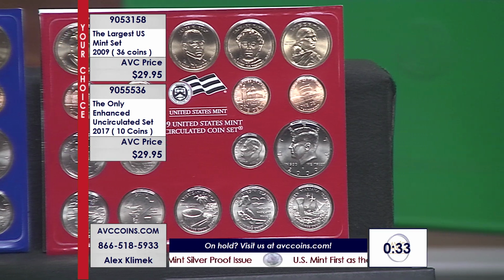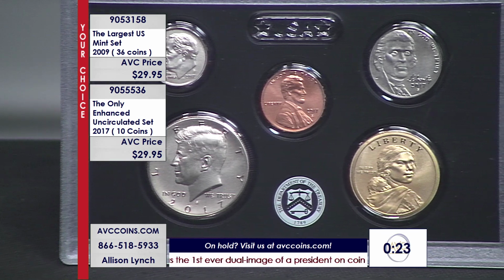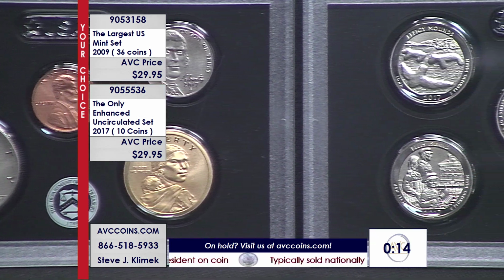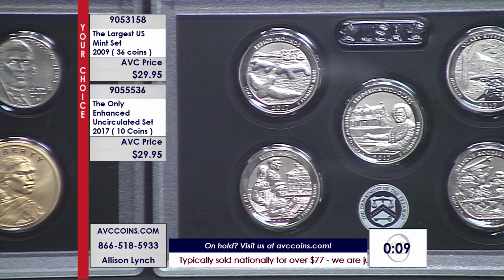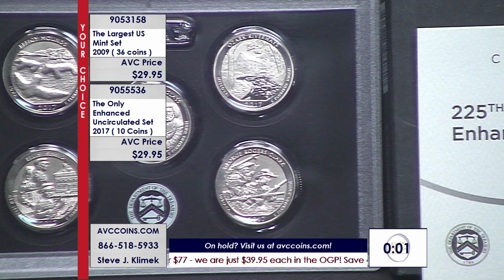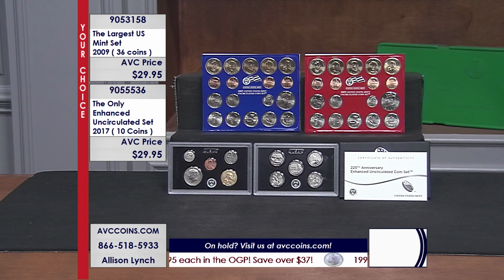The only enhanced set, the largest uncirculated set, and that goes back to 1947. These are two very significant sets. 36 coins, 18 plus 18, over $130 break value, $29.95. And then tonight, the enhanced. We haven't had that one in a long time. They only made 225,000, making it an outright special set, and they haven't made another one since either. $67.95, $69.95, or with us tonight, your choice, $29.95. And that's why we call this segment the Daily Deal.